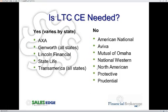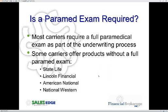Another way to look at this, I know we do have some folks that don't want to take any more continuing education than they have to, maybe don't specialize in health insurance-related products. If that's the case, we have several carriers that don't require you to take the state-specific long-term care continuing education credits. Some carriers do, and it varies by state. So if you haven't taken that already, you need to be aware that you may need to get that taken care of before you go out there and sell one of these products.